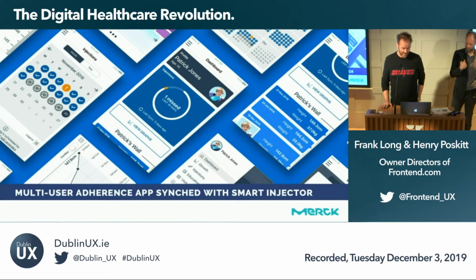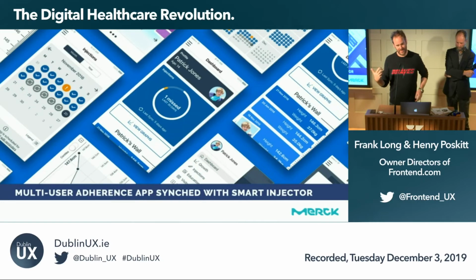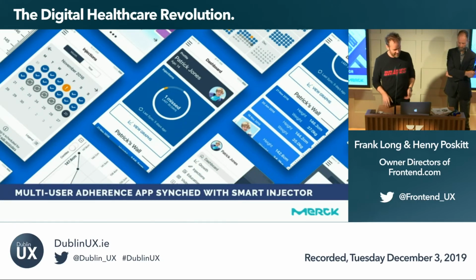So this was a product we designed for Merck. Merck pioneered the smart injector about 10 years ago, which is a device that means that a patient can inject themselves regularly with a set amount of medication, and it records that dosage, it records when you dosed, and it sends it to the cloud. So this app was a way of taking the data from the smart injector, presenting it to the patient, but also transmitting it back to the HCP.